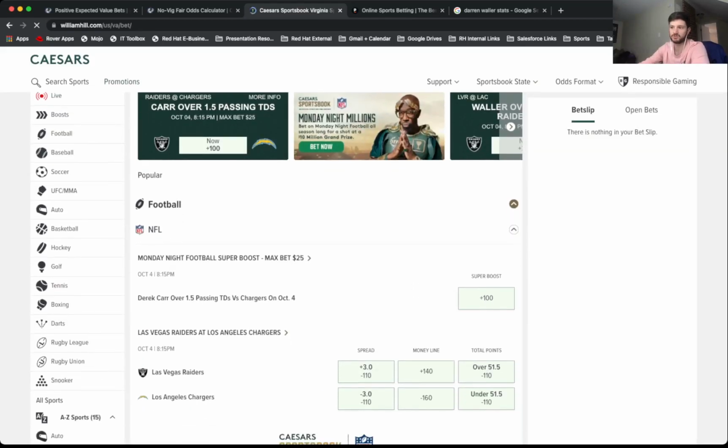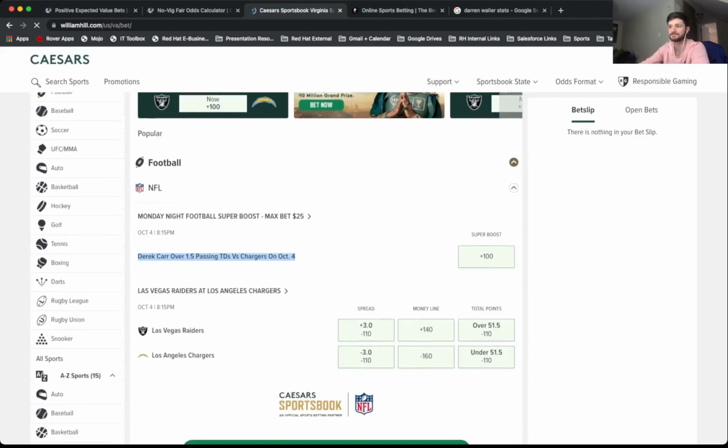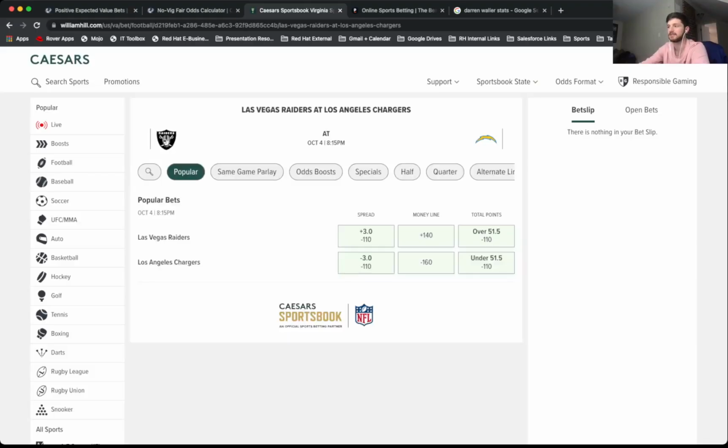Side note: I do suggest betting this on the Super Boost. I know I've had a previous video when I gave a review to Caesars. Their super boost max bets are awesome. I always take them. But anyway, so let's look at these player stats here. Why can I scroll over?